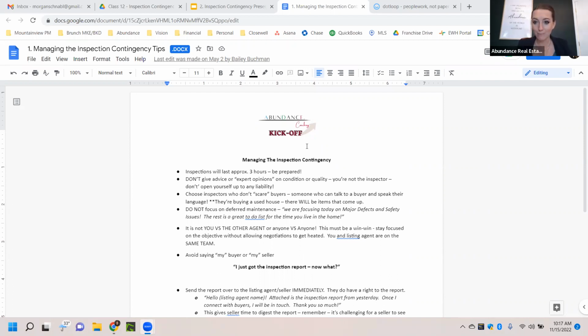When you're at the inspection, less is more. And what I mean by that is, don't be silent and just walk around with nothing because you're so afraid to say anything, but do not give advice or expert opinions. You are not an inspector. You are not an electrician. You are not a plumber. You are not a foundation expert.